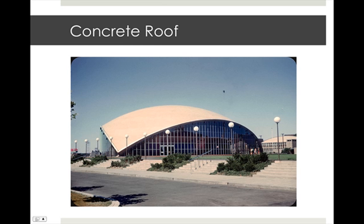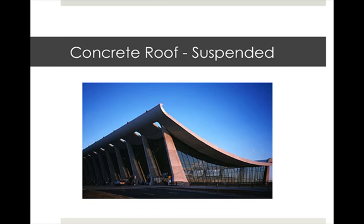Concrete roofs come in many shapes, including domes and shell shapes. And in areas where heat gain is an issue, lighter color roofs and even concrete roofs are a good choice. Here's an example of a suspended concrete roof.